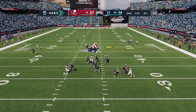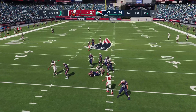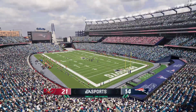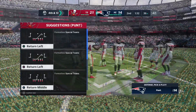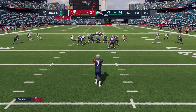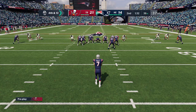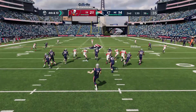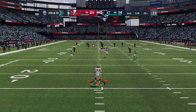Throwing on third down, Newton. Oh, the Buccaneer pressure too much. Down he goes. Bucs going to use the first of their timeouts, as they'll head to the sideline and talk over what to do next. Now the second-year punter, Jake Bailey, on for New England, as he's on the punt for the first time this afternoon.